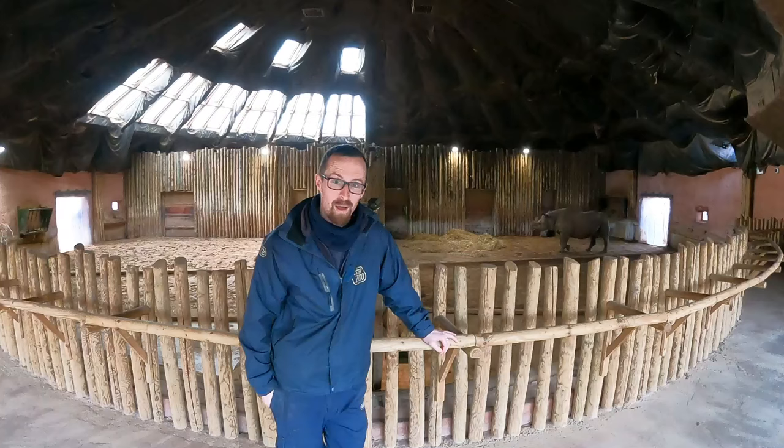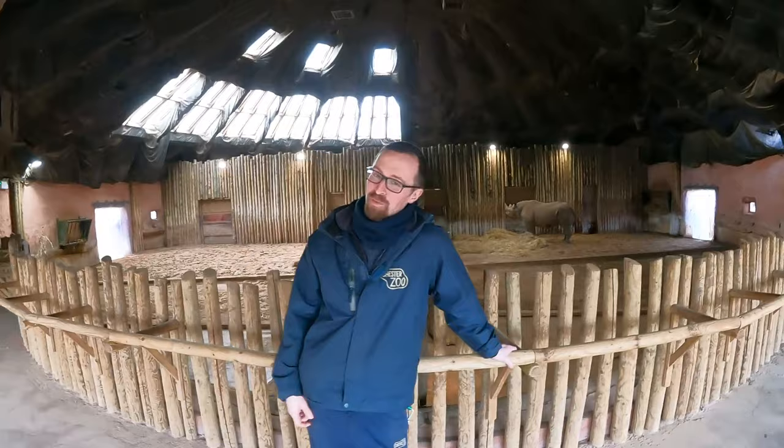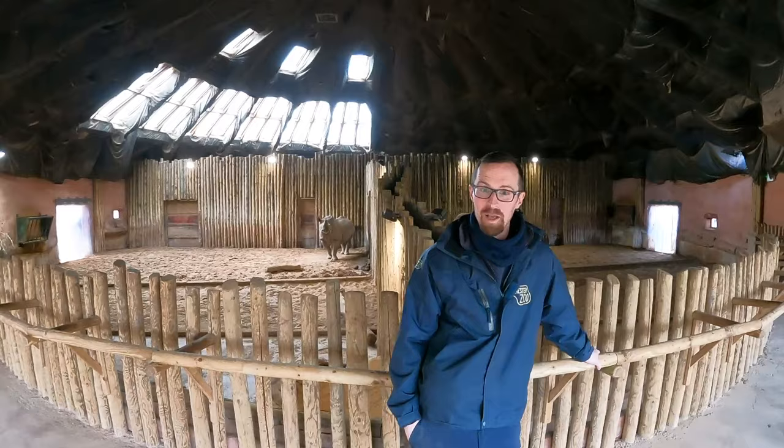Show Savo Black Rhino House at Chester Zoo. Over my left shoulder we've got Gabe, a young male. He's a bit of a cheeky chappy. And over my right shoulder we've got Kitani, who is an older female. She was born here at Chester back in 1997. So she's been doing very well here for quite a time now.